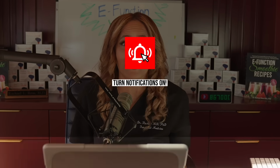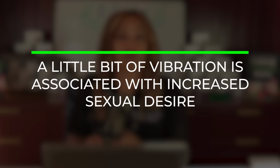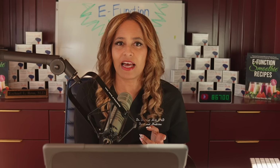Now, genital vibration is often overlooked. Potentially effective, this treatment is for sexual function concerns in both men and women. And a little bit of vibe is actually associated with increased sexual desire, people being more turned on, and overall sexual function in men just like women.